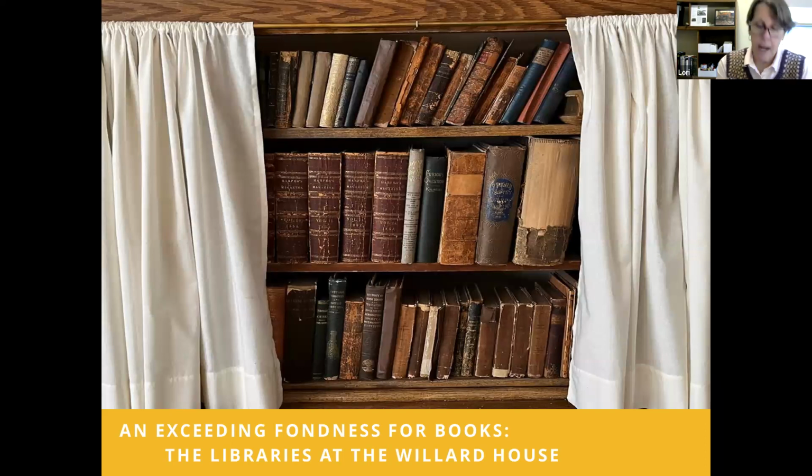So finally, the libraries. At the Willard house, I like to say we have 2 libraries. One that belonged to Willard's family in the front parlor, shown here with the curtains as dust and light covers. And this is 3 full bookcases in the front parlor, and one on the second floor of the house in Willard's office. The second library is her working library and fills 6 large bookcases with several smaller ones scattered about the room.